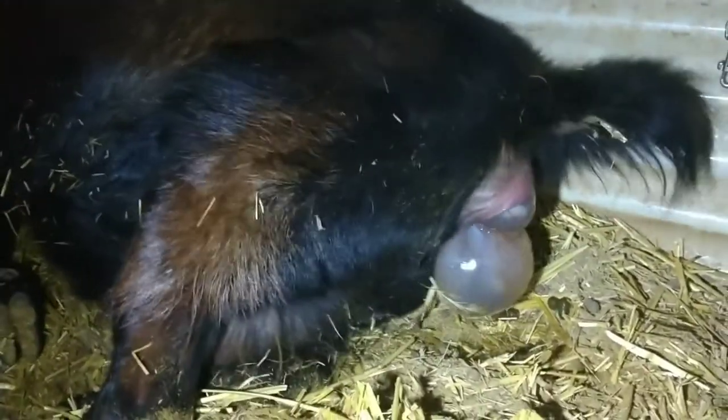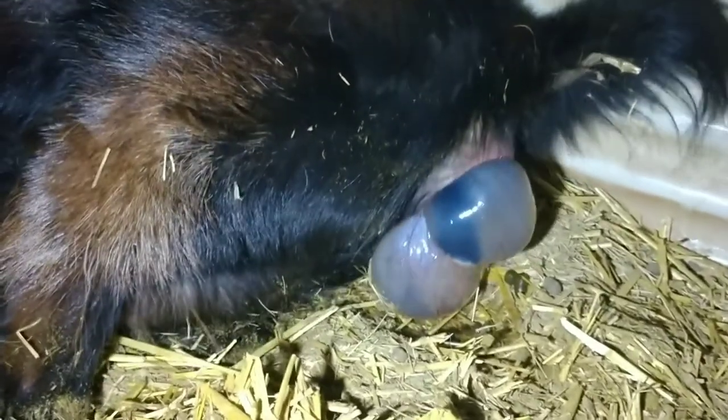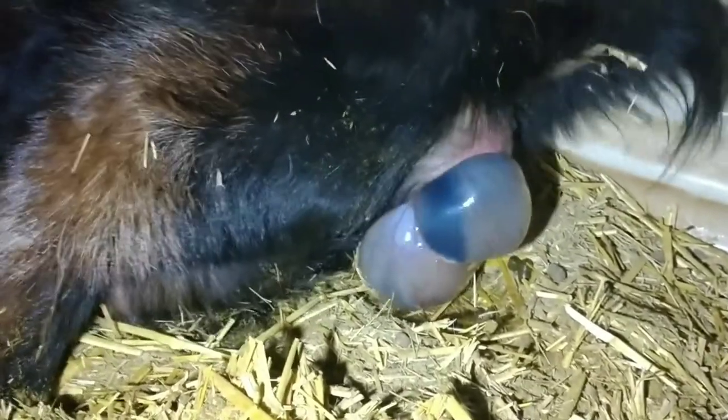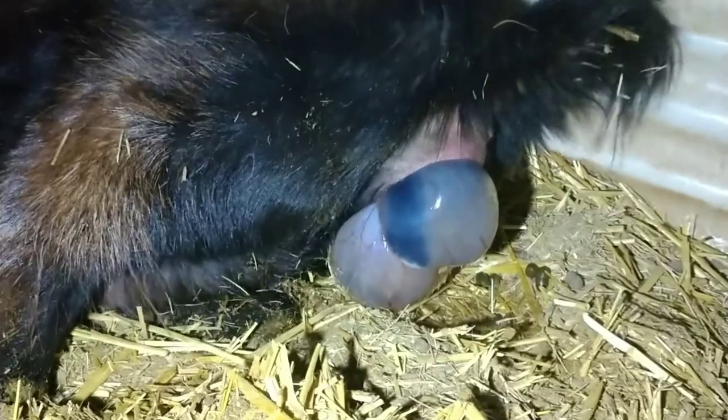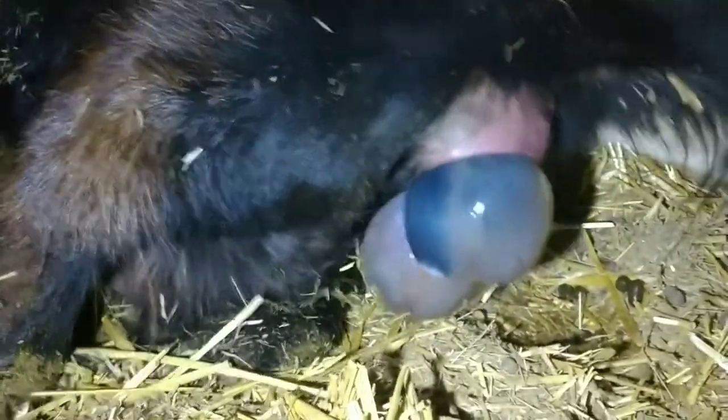She had one starting to come and the other one came out first, but it looks like she's doing okay. She's getting it out. That one has a foot. It's facing the right way. Well, we know she at least has twins. You're doing good job, girl. You got to get that head out. There's the nose. Very good. Easy. Good girl. That was the hard part.